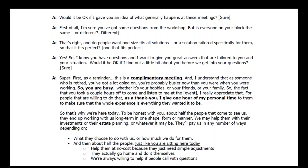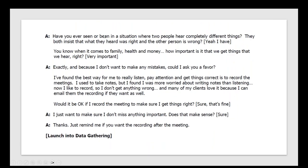What does that do to their defense level? What does it do to their wall of resistance when I do that and say, just like you're sitting here today, about half the people end up taking this home? Do they become more ramped up and anxious or more solid? Have I given them a reason that, hey, you can go home, no problem, half the people just like you sitting here today take this? See, it drops their guard. Does that make sense?